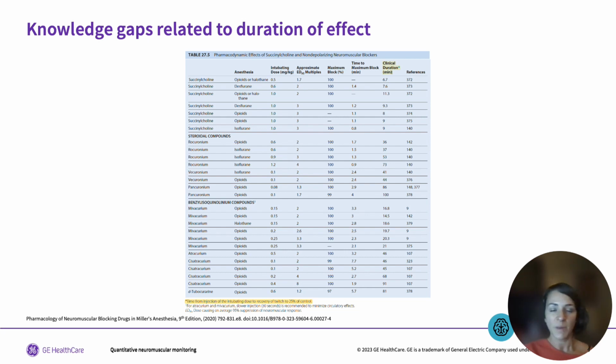And so helping people to understand that, because when you have a monitor that is showing in the majority of your patients that 35 minutes after an intubating dose of rock they're not fully recovered, people begin to question the reliability of the monitor rather than question the reliability of what they think they know. And so this was, I think, important for us, to show some of the nuances of pharmacology that they may have simply misunderstood.